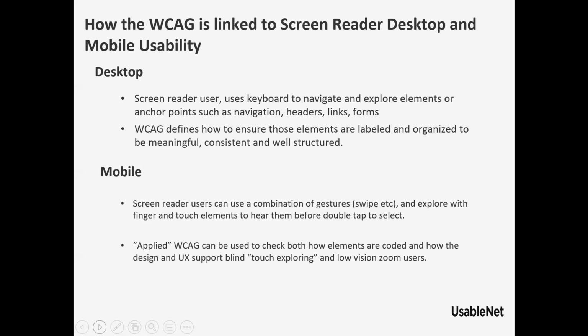Well, I use a Windows-based computer with JAWS as the screen reading software. That's my main combination. And then when I'm navigating a website, I have different sets of keyboard commands or keyboard navigation that I can use to get around.